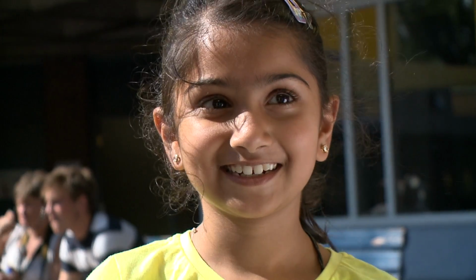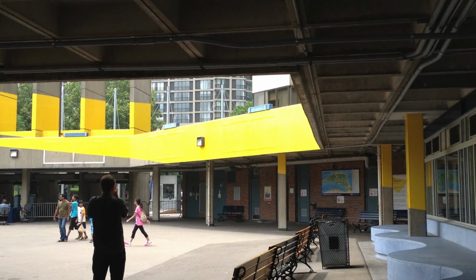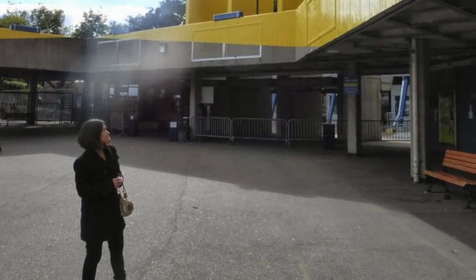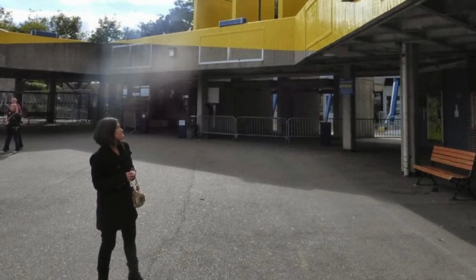It's pretty. It's pretty. Street art is often at its best when it surprises us, when it's a place we take for granted and suddenly something changes, and we have to think about that place in a new way that we haven't thought about it before.